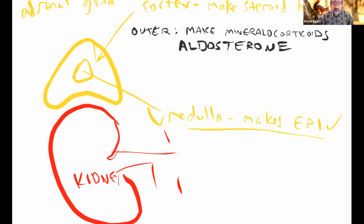So aldosterone is going to tell the kidney, pull more sodium back into the body. And again, it might just be about sodium balance, kind of what we saw in our kidney lab. It can also work in conjunction with ADH to maximize water reabsorption back into the body, because by pulling more salt back into the body, you're going to keep more water in the body as well. So aldosterone is involved in both salt balance as well as water balance indirectly by pulling more salt in. So that's the outer part.